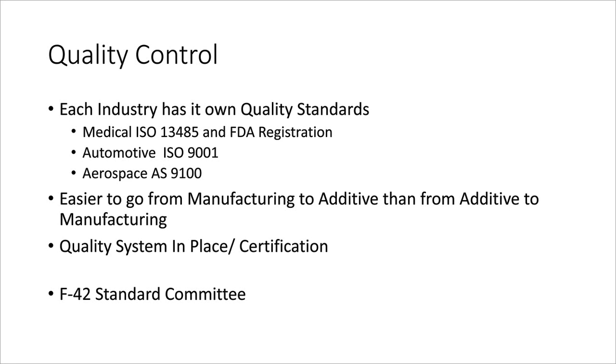So the way I look at it, and I tell a lot of companies, it's easier to go from manufacturing to additive than from additive to manufacturing. The reason is that if you're already doing manufacturing, if you're already supplying tier 1, you already have this quality control system in place. By doing that, you're already ahead of the game, because you have to have certifications, and renewals every year, to make sure that you stand.